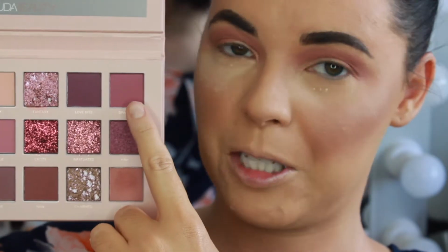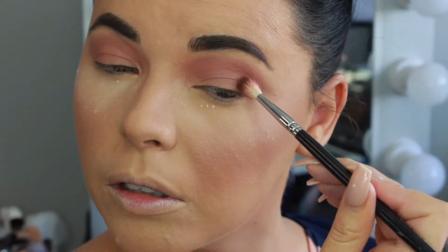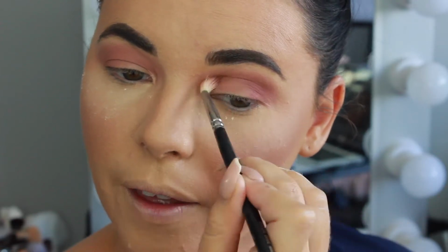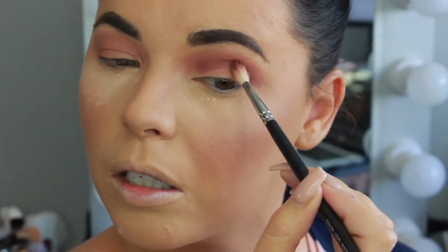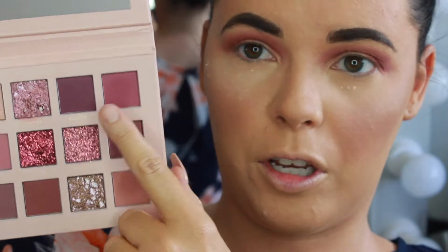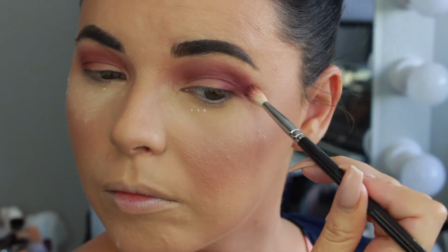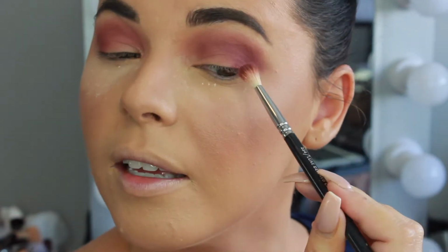Now I'm going to go into the shade Spanked, which is a very interesting name for a shadow, and apply this a little bit more directly on the crease with a smaller blending brush. Just more directly into the crease, just to darken up that area a little bit more. And now I'm going to go into the shade Love Bite in the outer corners. This is a really nice purple tone. This is just going to give that nice smoky effect to the outer corner of the eyes.